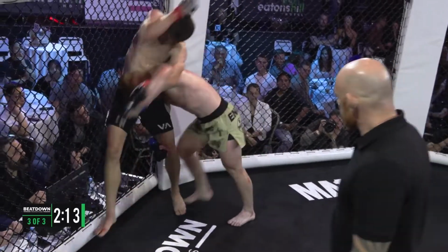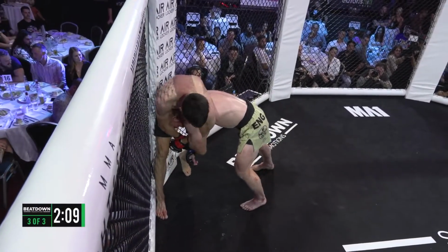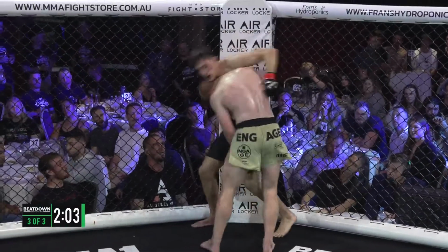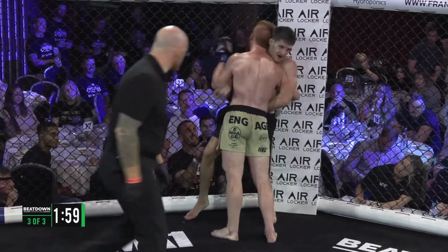Well, he's quite clearly got the strength. Oh, and here comes those hammer fists again. Yeah, he's almost put himself into a crucifix position. He's got two arms on that one leg, the exposed head, and it's where the cut is. Beautiful use of the knees. If you can land them, land them.